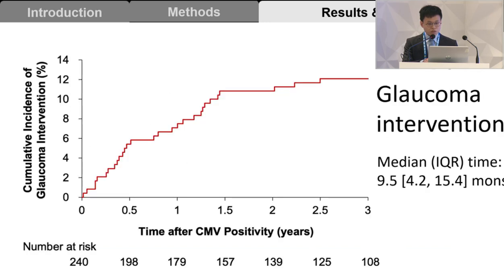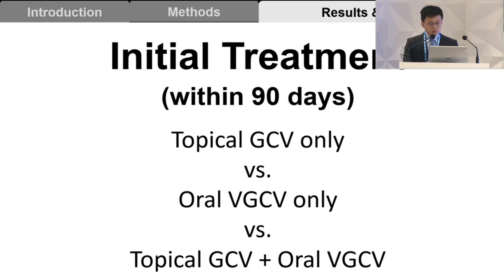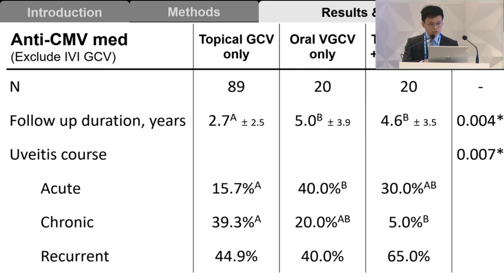Regarding the outcomes, within 3-year follow-up, glaucoma intervention, surgeries, or laser were required in 13% of the patients, and corneal transplantation was performed in 12% of the patients. If we stratify the patients based on their initial treatment within 90 days, we have 3 groups: the patients that received topical ganciclovir only, oral ganciclovir only, and those who received the combination treatment.